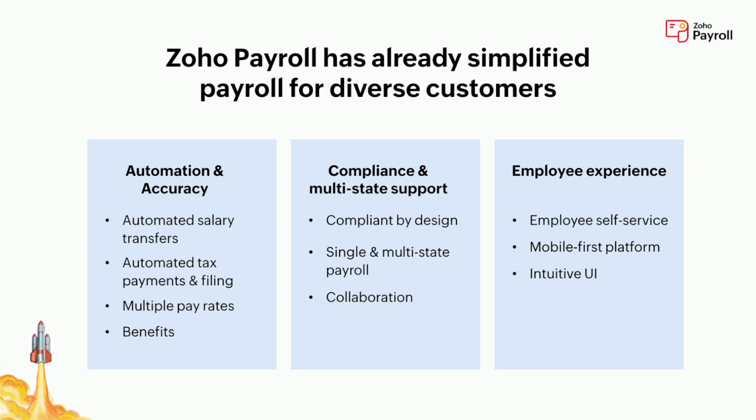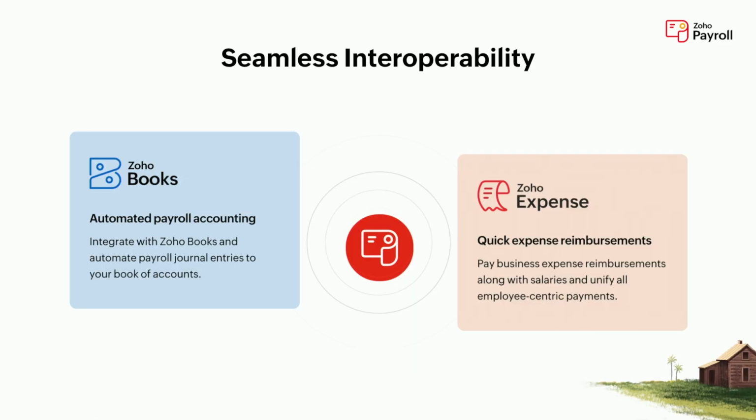And then we also understand that payroll is not just an admin task. For employees, it's deeply personal. It's their paycheck. So we have also concentrated on that experience to make it more intuitive, transparent, and mobile first. Where we really shine is how Zoho Payroll works hand in hand with the rest of Zoho's ecosystem. So no connectors, no third-party plugins, just a direct integration with a real-time sync. Zoho Payroll is not built to live in a silo.